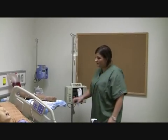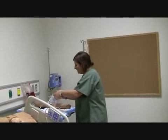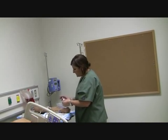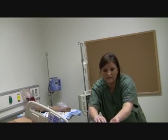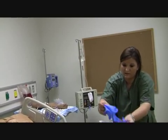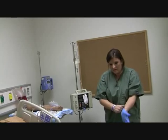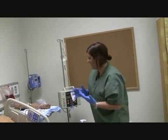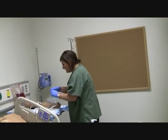So then we're going to make sure this is all good. There's no holes. It looks great. Nothing's wrong with the tubing. This is all sterile, so I would have just taken this off. It's all sterile. I'm going to wash my hands before I do gloves, medication. Okay, so I have gloves on. This is sterile, and this is sterile.